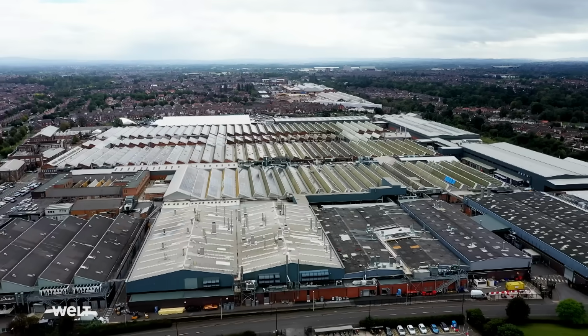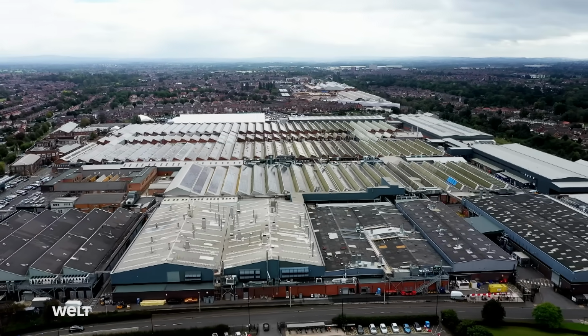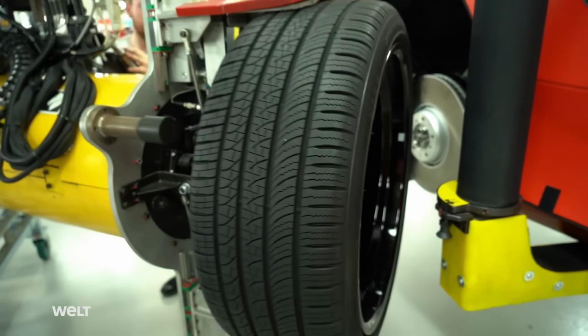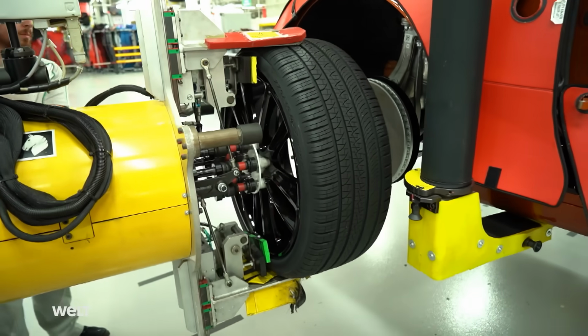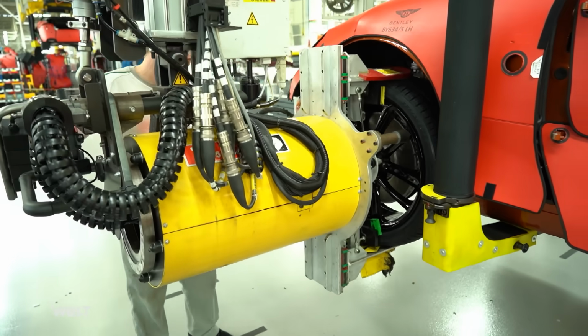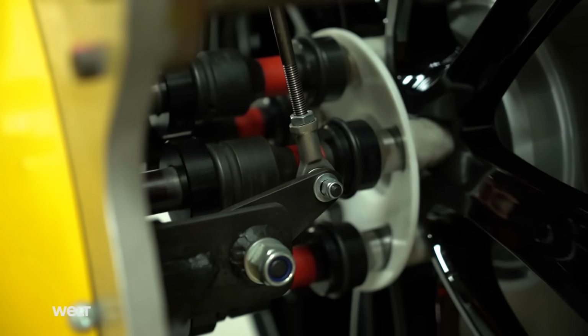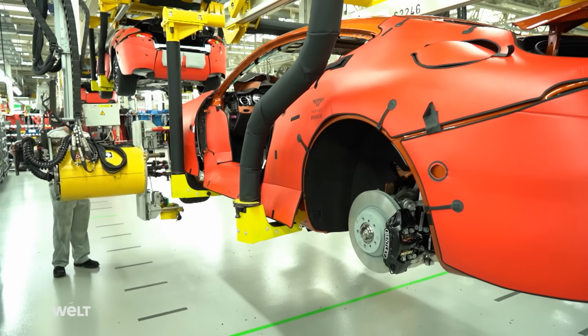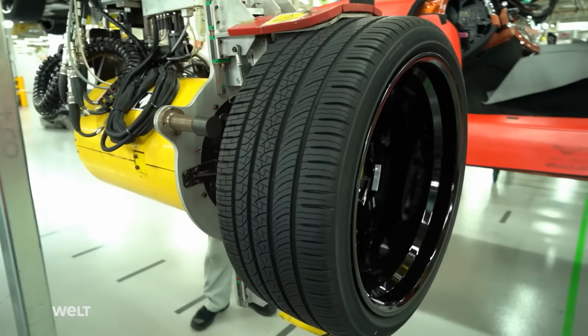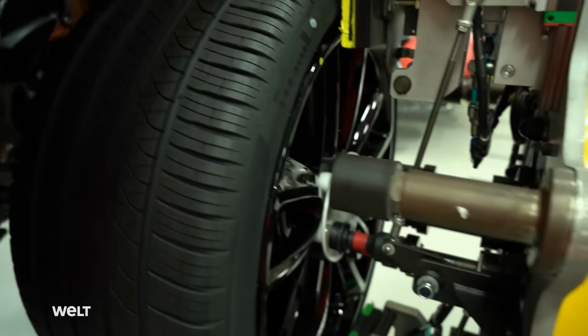In Crewe, the all-wheel drive vehicle is now being fitted with special tires from Pirelli. These tires are designed to produce as little rolling noise as possible in the passenger compartment. The Continental is fitted with mixed tires for the first time to provide even more grip and precise steering behavior. The rear tires are wider.